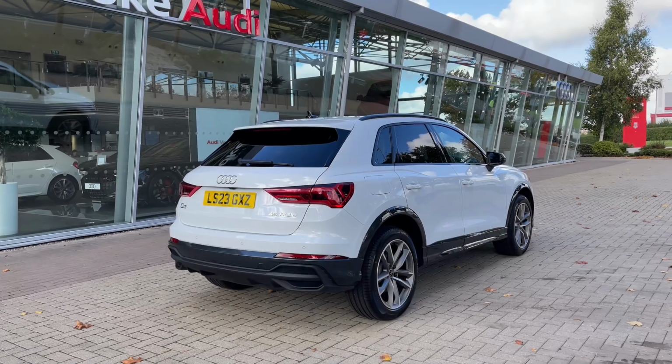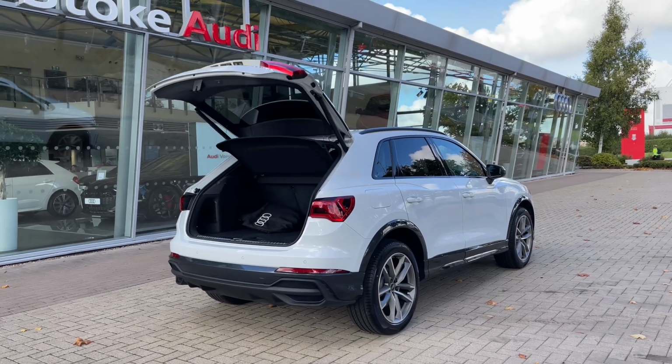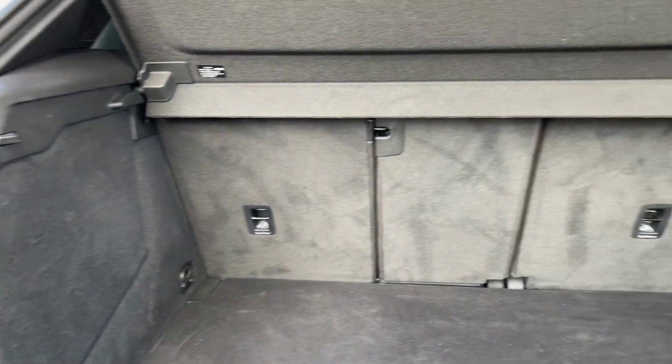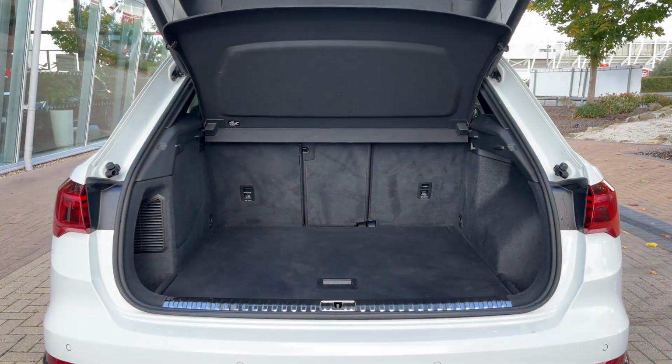This car's rear powered tailgate opens with a simple long press of the button on the keys, opening automatically for you. And as we take a look inside the car's boot space, we have an ample amount of room for a range of day-to-day tasks, with the rear seats able to be folded separately to expand the car's boot space for carrying larger or longer items.